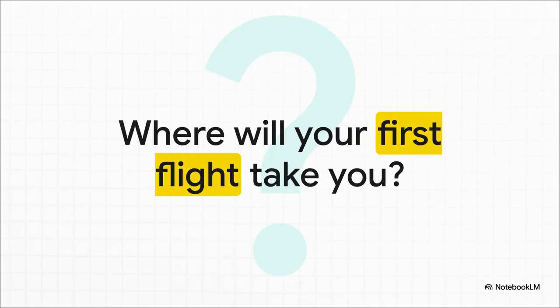So the only question left is, with this knowledge in your flight bag, where is your first flight gonna take you? A short-haul hop, or maybe a long-haul journey across the ocean? The flight deck is all yours.